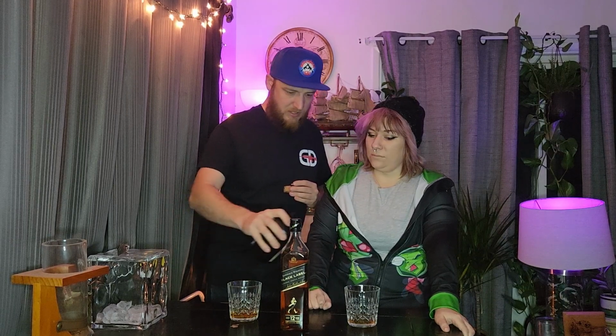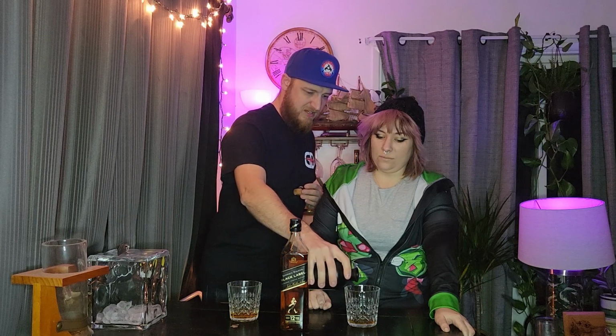So, okay, well, let's try it with a little bit of water. That always seems to change the flavors of whiskeys because it knocks down some of the oils from the top and lets you taste. Ooh, hello. I went a little heavy on the water. Keep doing that.